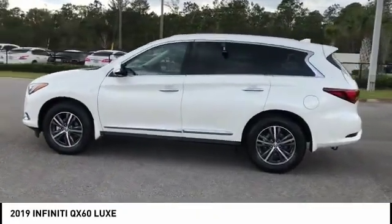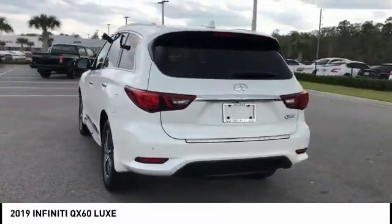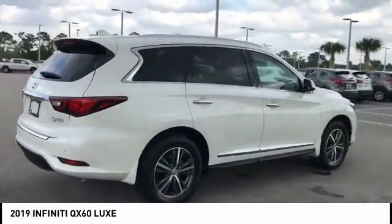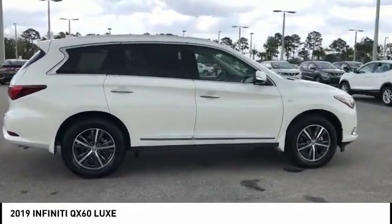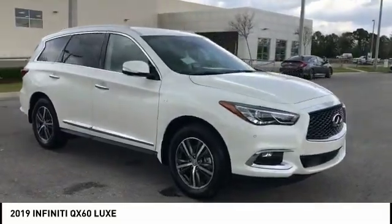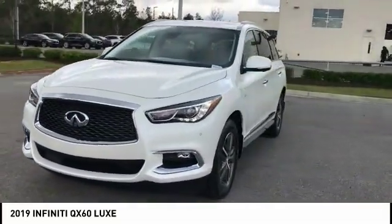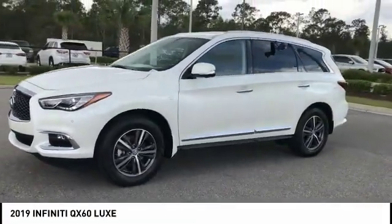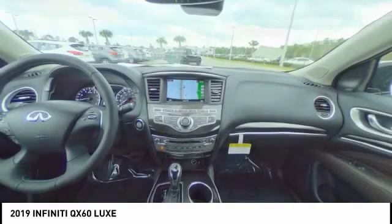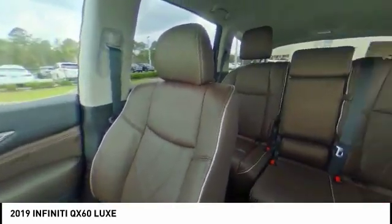Stop by and take a look at the 2019 INFINITI QX60. The INFINITI QX60 is the perfect blend of luxury and practicality. This crossover SUV not only provides ample space for passengers and cargo, but also an interior that screams luxury. In addition, the QX60 offers extremely high levels of safety, all with a sleek new design, and is priced below $50,000. This vehicle has less than 100 miles.